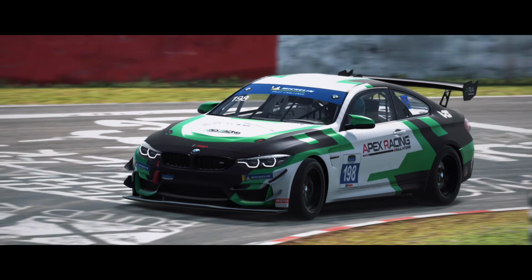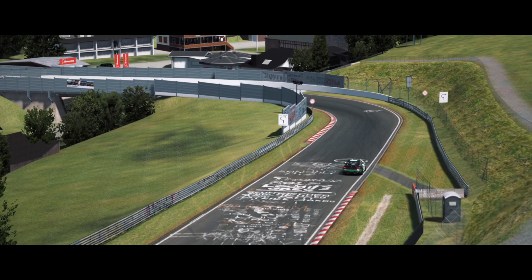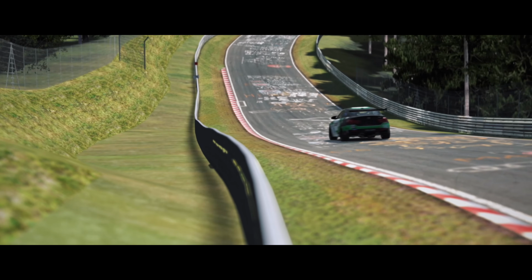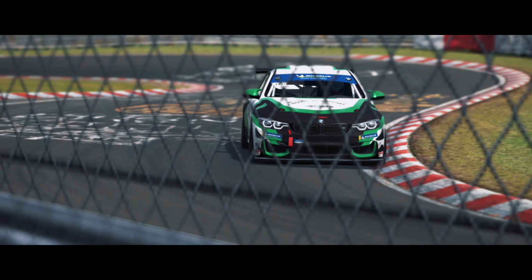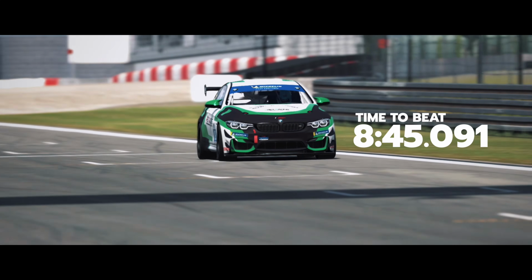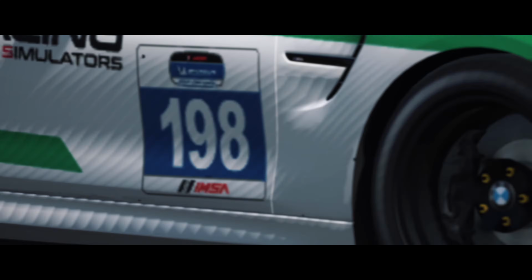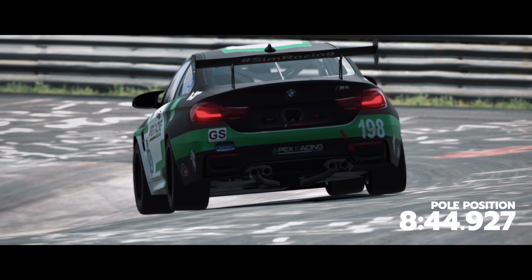You can see Alex Gallen, the 198 BMW, pushing the limits of the car and the track, which is what you need to get a good starting position in these ultra-competitive races. And Alex comes around the final corner. The time to beat is an 8:45. Can he do it? Can he take pole here at the Nürburgring? Yes, he can, as he crosses the line to take pole position with an 8:44.9.